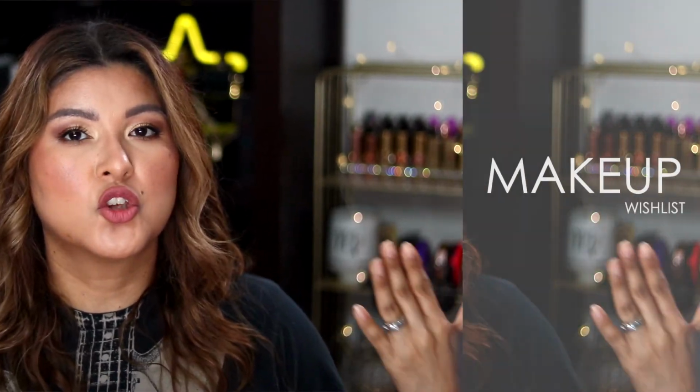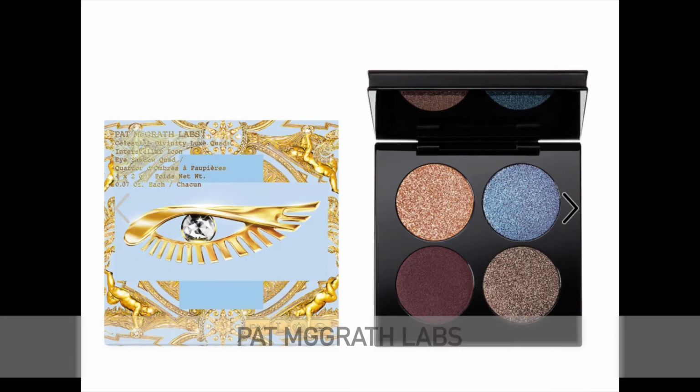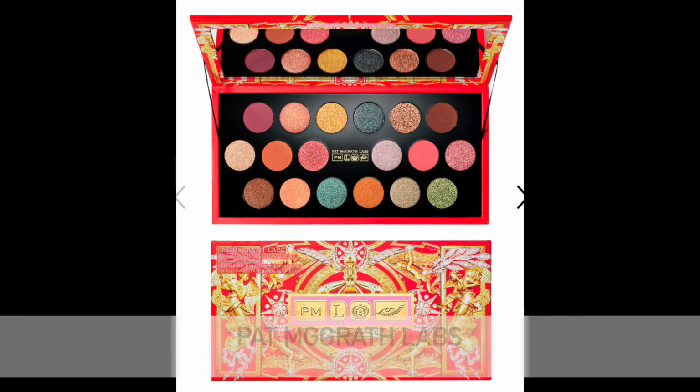And then the last thing is your makeup wish list. What is it that you've been eyeballing, that you've been wanting to try? This is definitely the time to take advantage of this. There are definitely makeup products as well as eyeshadow palettes that you've been wanting to try, but there is a sale. And so you definitely can save a buck or two. Like for me, it's the Pat McGrath brand. It's a very luxurious, high-end, highly priced eyeshadow palette. It's definitely on my wish list. I do want to try some of the eyeshadow palettes that she has out.